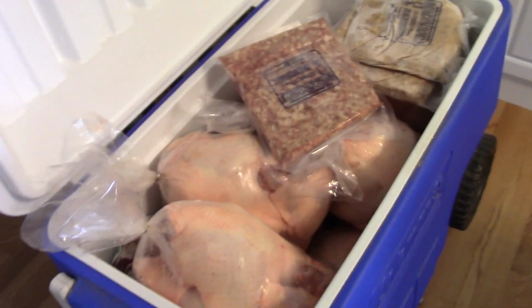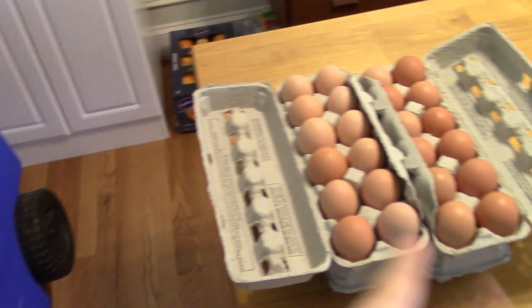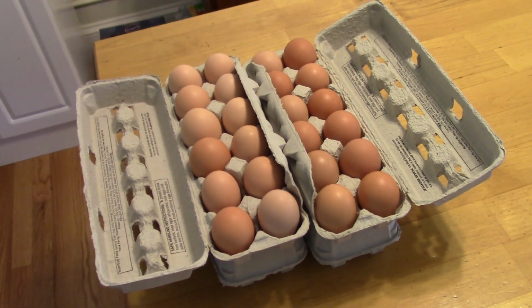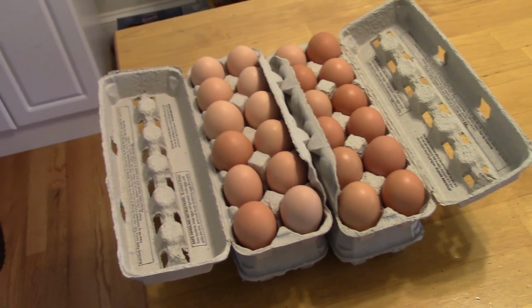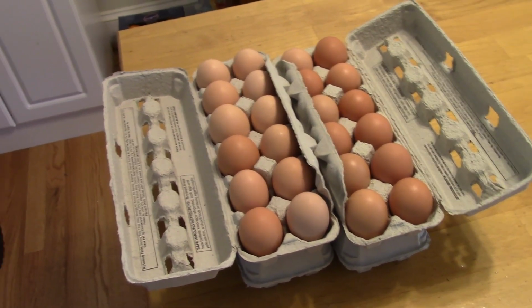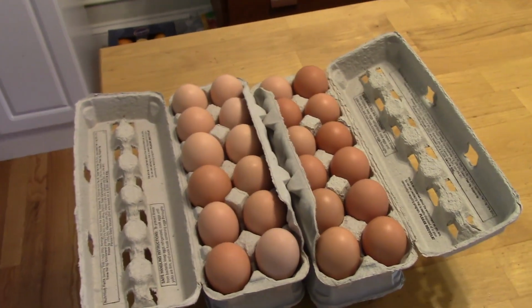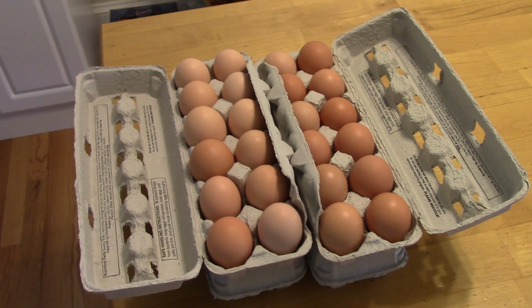I'm going to flip you around and show you what we got today. So I got this big cooler full, and then these eggs that didn't fit. These are pasture-raised eggs. They're fed non-GMO feed, and they're outside, so they have access to bugs and slugs and everything that naturally they should. They can run and jump and flap their wings and do everything that chickens are supposed to do.